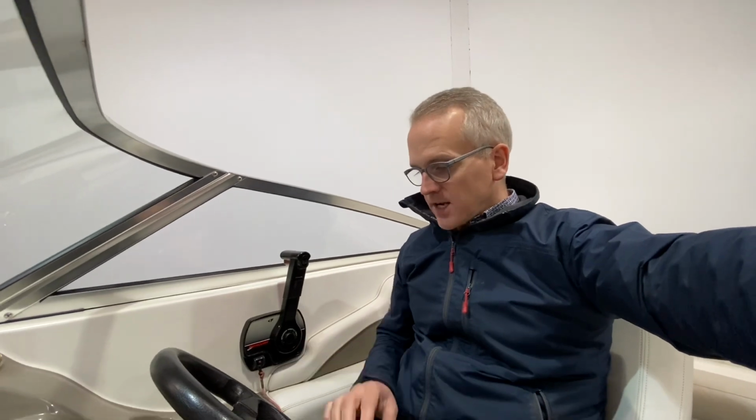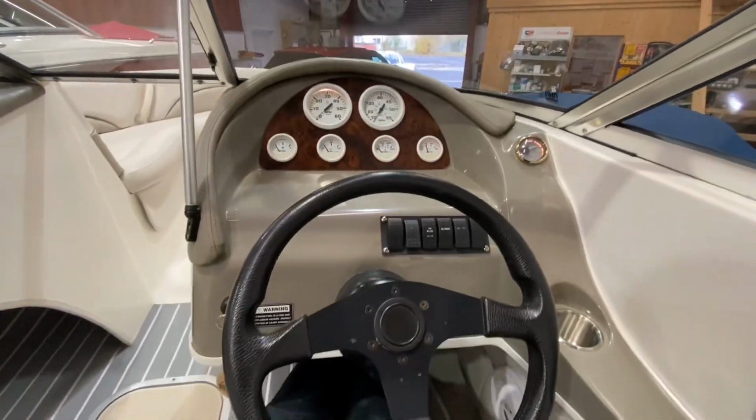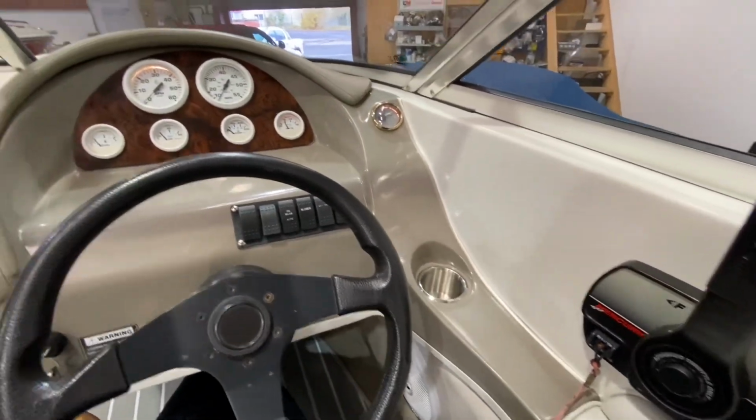But really nice helm station, all in very good condition. Nice bit of upholstery on the top of the dash and things like that. And yeah, all in good nick.